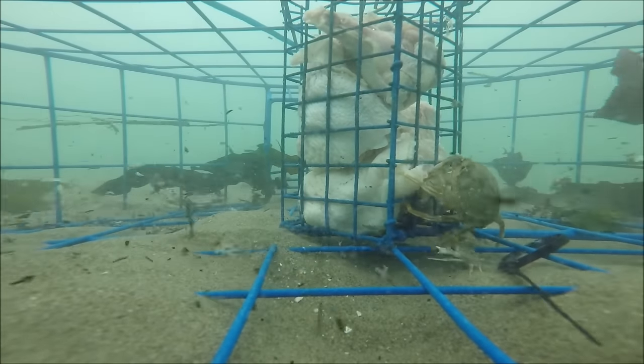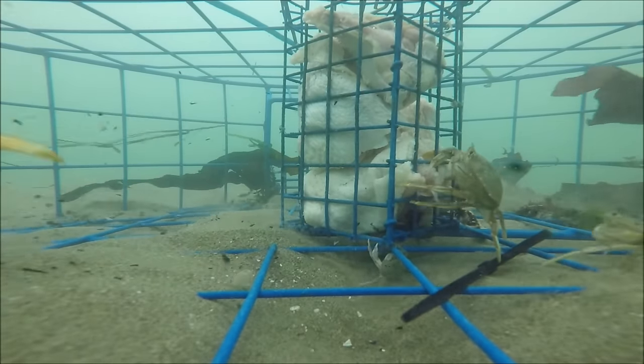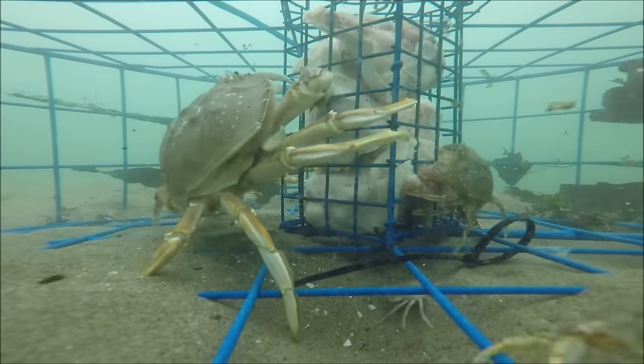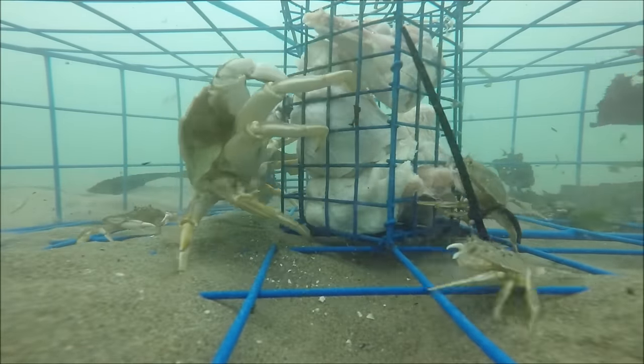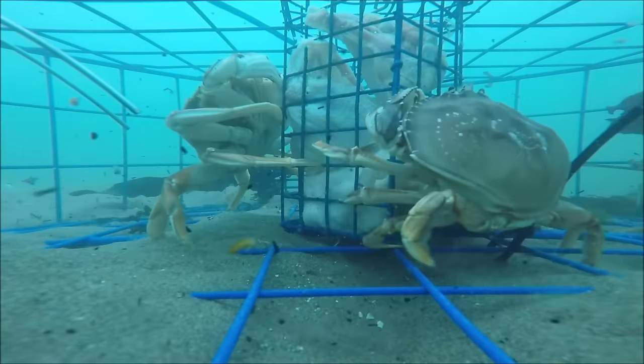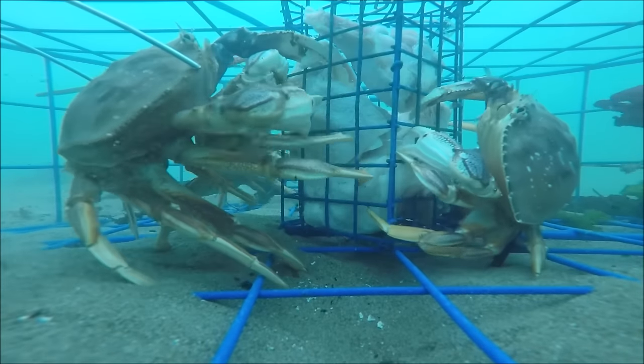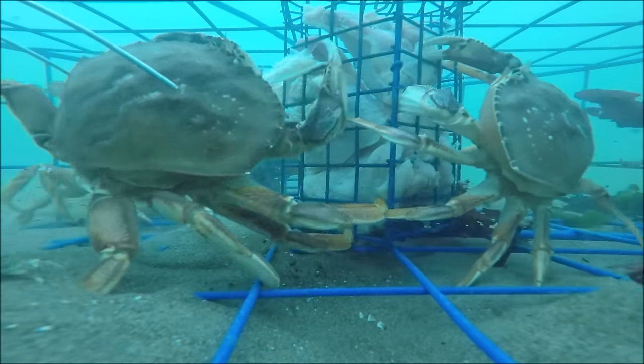Now back to the bait issue, and I like to use chicken. I try not to use fish carcass, like the rockfish I catch from the jetties. Those black rockfish tend to attract seals, and they will tear your pod apart if you're not careful.